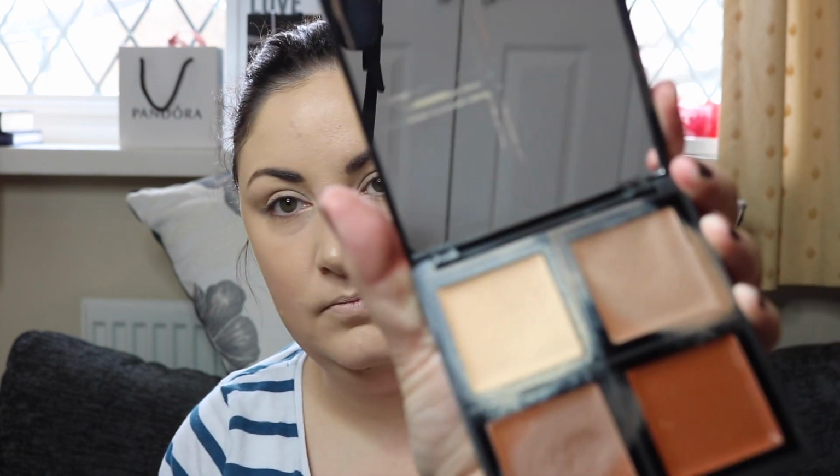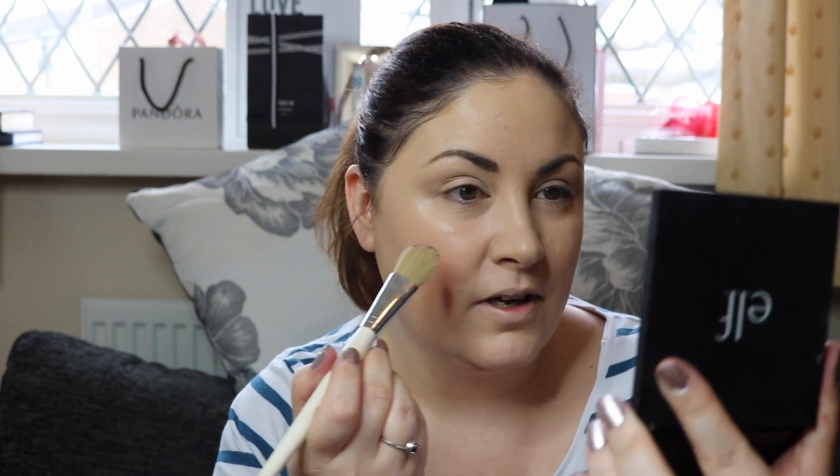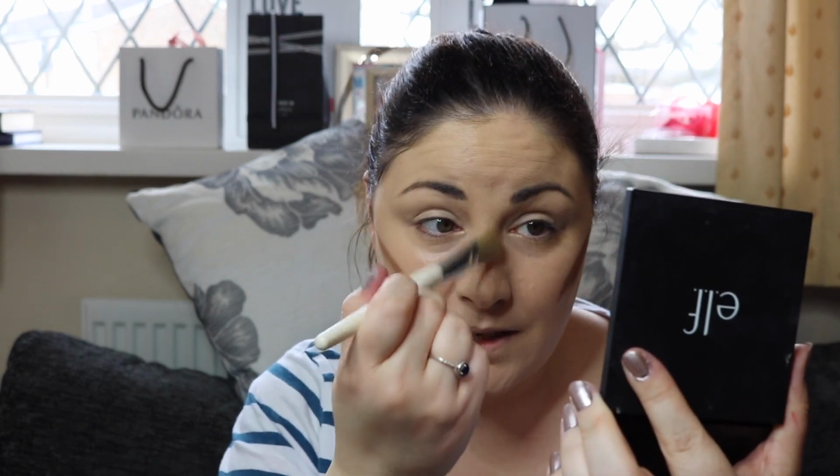I'm going to use the E.L.F cream contour palette. So varied range of colours there to use. Probably got to be the lighter one really, hasn't it? So I'm going to go with this one. And I don't even have a contour brush anymore, so I'm using an old mask brush, so this is probably going to go terribly wrong. I'm just going to take that under the cheekbones on both sides. Slightly down the nose, into the eyes.